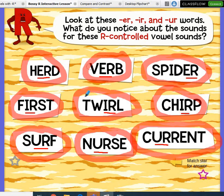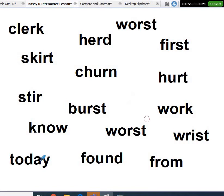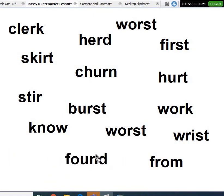So good. These words were pretty easy to read because you remembered that ER, IR, and UR all make that sound. And that's what we're working on this week in phonics, that ER, IR, and UR. And if you'll notice, these are your spelling words, and they all do have either an ER, an IR, or a UR. So, let's get rid of the ones that do not, because we always know we have some review words. Like today, that's a review word from first grade. I'm going to get rid of it. Found is a review word, and so is from. I'm going to get rid of those.